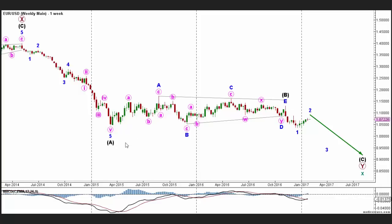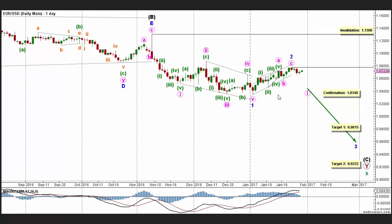and here we can see that black wave A formed an impulse labeled blue waves 1 through 5, and then black wave B formed a contracting triangle labeled blue waves 1 through E. Moving to the daily chart for the main count, we can see that black wave C is most likely forming an impulse labeled blue waves 1 through 5, blue wave 1 formed a leading diagonal labeled pink waves 1 through 5, and blue wave 2 most likely formed a zigzag labeled pink waves A, B, and C, retracing just a little less than 50% of blue wave 1.